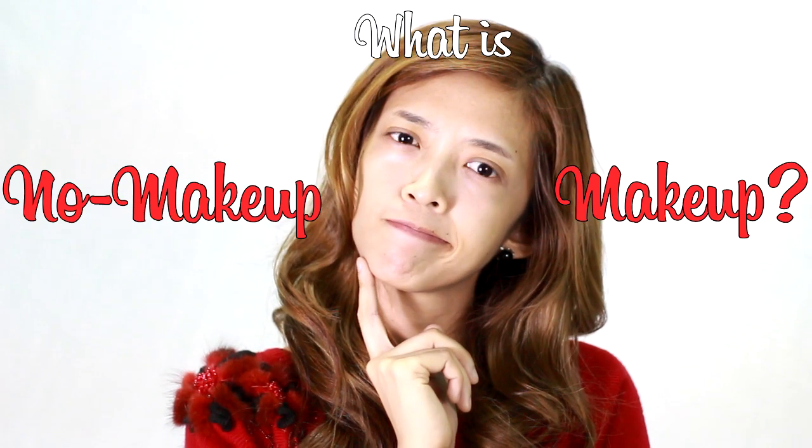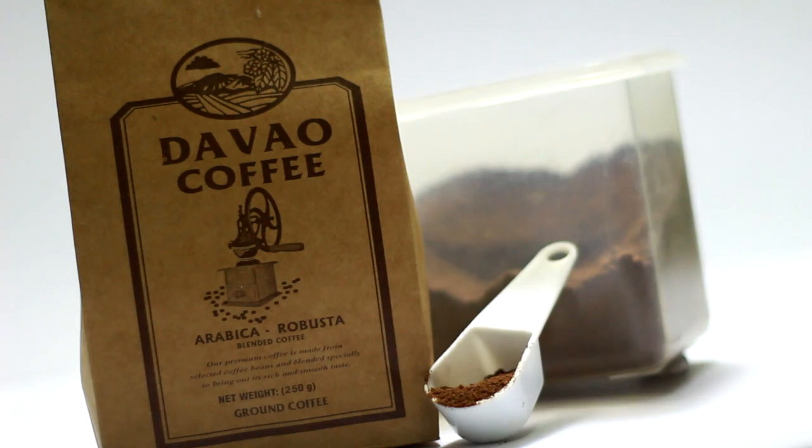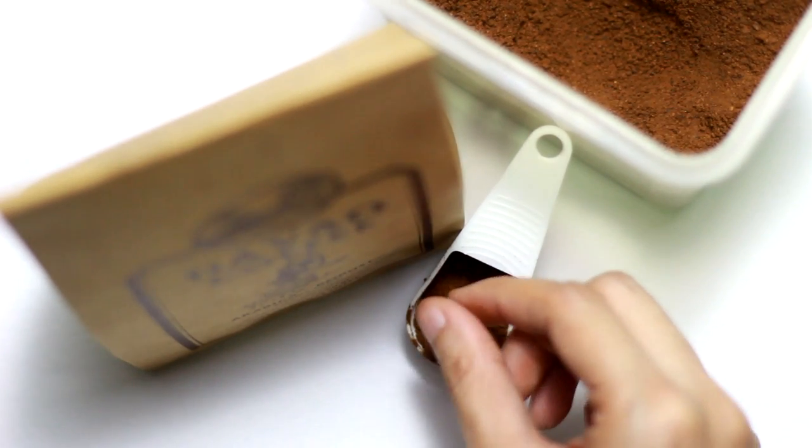Actually, it's not as easy as it seems, especially when you are so used to using makeup. You tend to develop a technique of masking what you look like, or sometimes who you really are. But just like the powerful scent of durian, your true self will reveal itself no matter how hard you try to hide it. Whether you add caramel to your macchiato, you are still a cup of coffee.